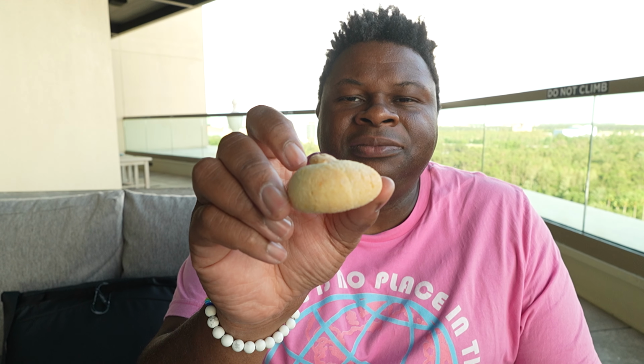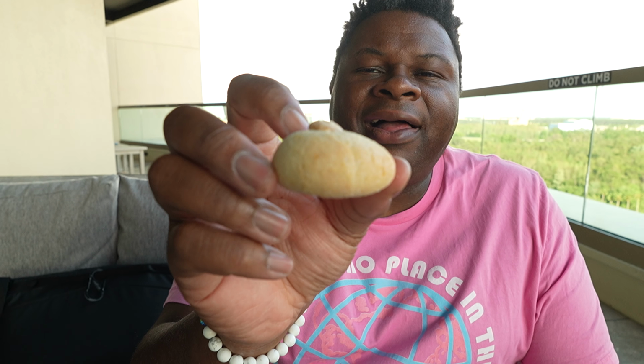Here we have the Mentecados cookie. The last cookie was basically a sugar cookie with a little bit of almond hair on top. It feels like a sugar cookie, nice and hard. The sugar cookie consistency, it just looks like a mini version, like a sugar cookie flying saucer of sorts.